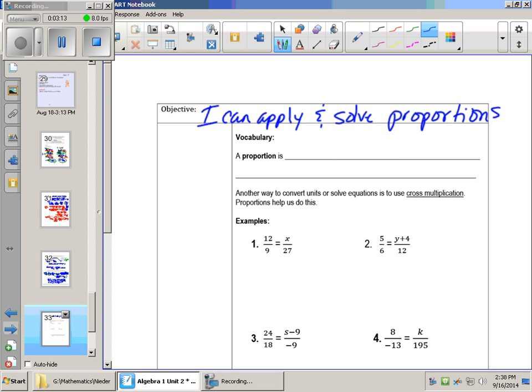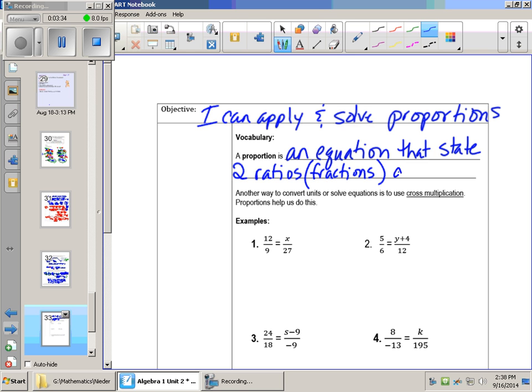Well, what the heck is a proportion? A proportion is an equation. You know what those are. And what kind of equation is it? It's an equation that states that 2 ratios, remember a ratio is just a fraction, are equal. An equation that states that 2 ratios, which are fractions, are equal.